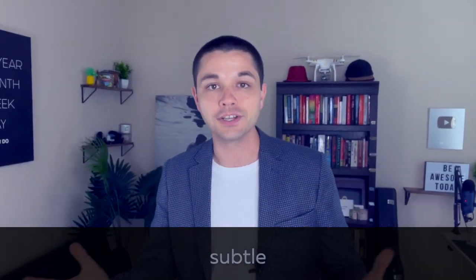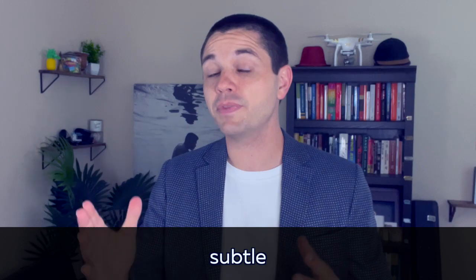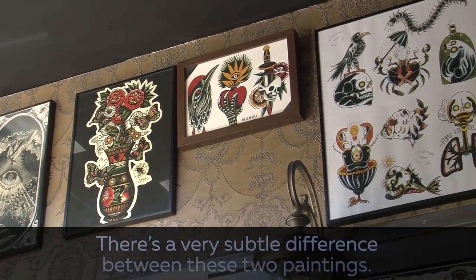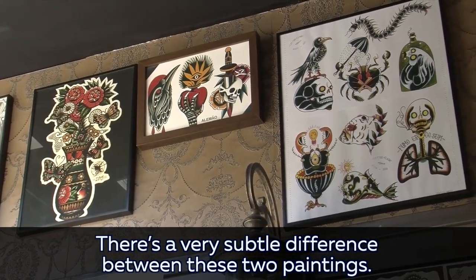Now, the next word we need to talk about is the word subtle. And subtle means that something is not very clear or not obvious. We might go to a museum and see 2 paintings that look very similar and say, there's a very subtle difference between these 2 paintings. It means the difference between them is very small, or it's difficult to say what the difference really is.